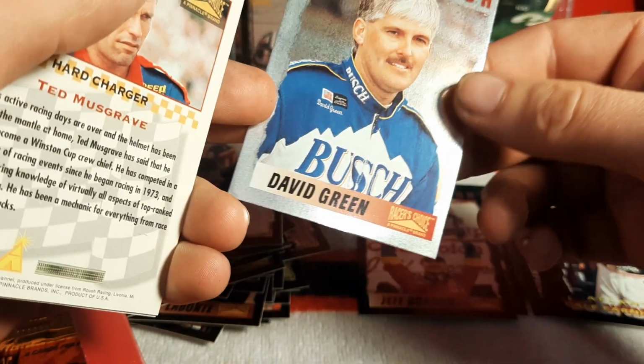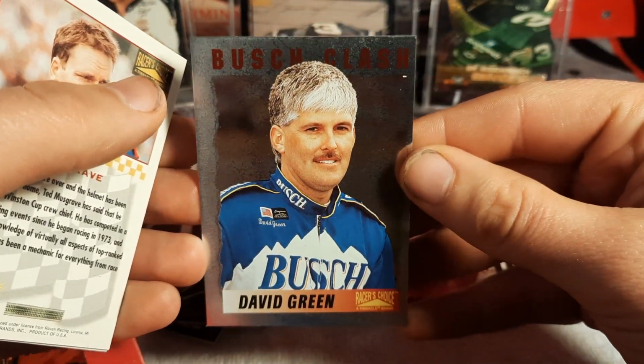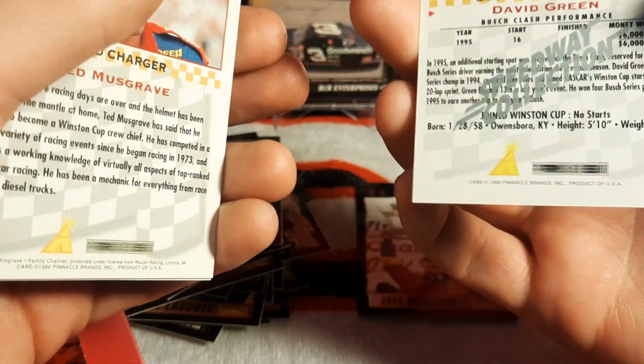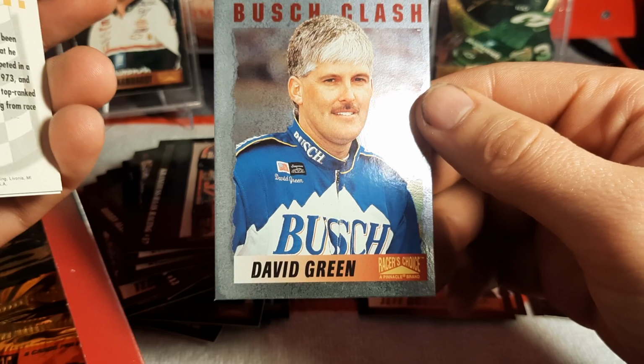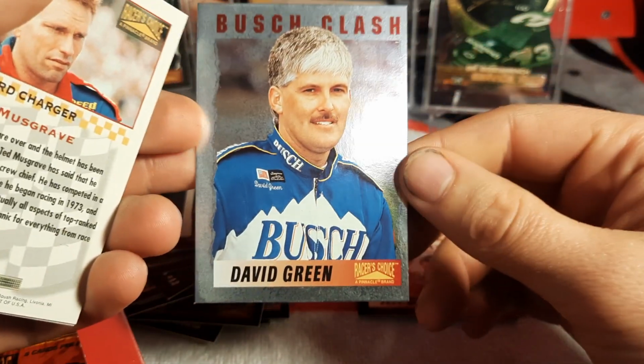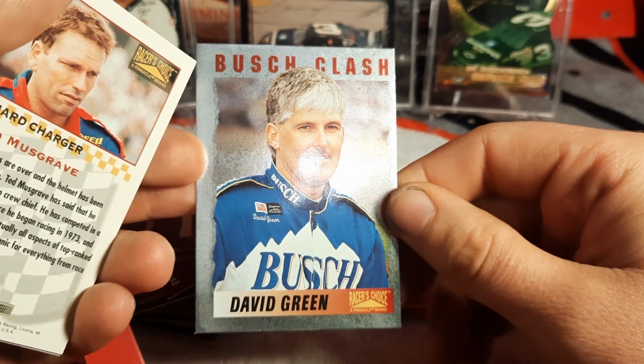Okay, that's a nice card. I think that's one of the artist proofs. That's a David Green. I don't see anything. I'm not sure what this one is. That's nice. The centering, however, is terrible. Look at that. I mean, obviously back then there wasn't as much.